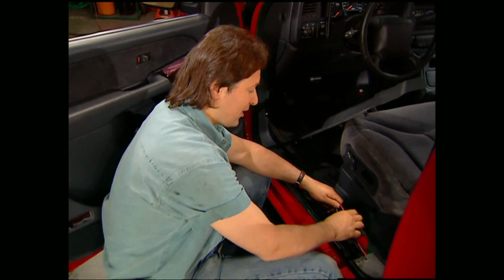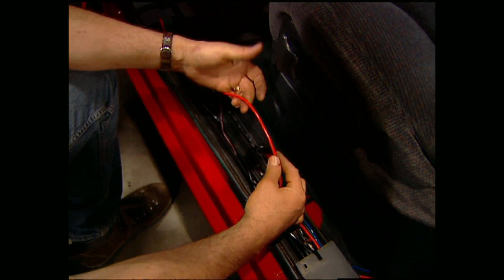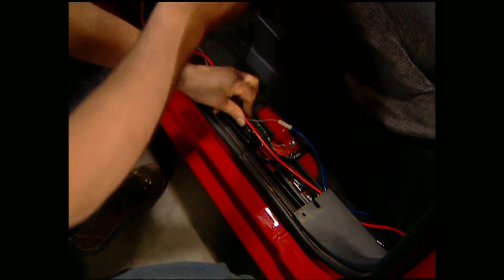While Mel was filling you in on the Thunderforum, I've gone ahead and hooked up the wiring harness. And we've got a hot wire that runs through an inline fuse and then directly to the battery. Then we have a power lead that kicks the amp on when you turn the stereo on, and then of course your ground.